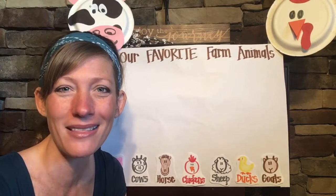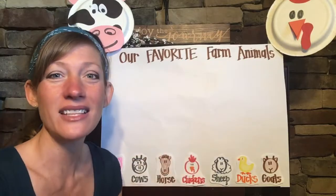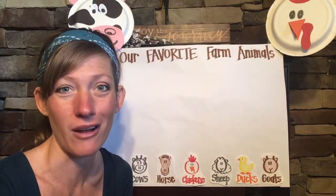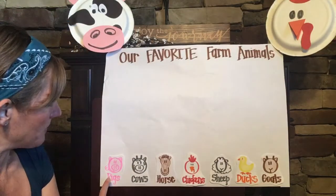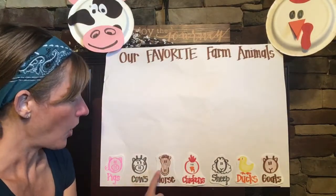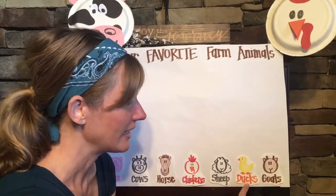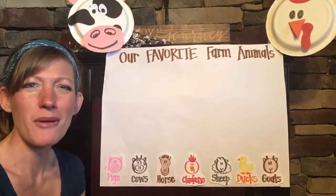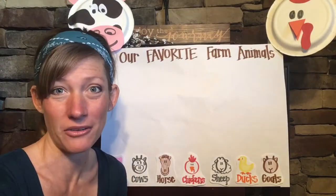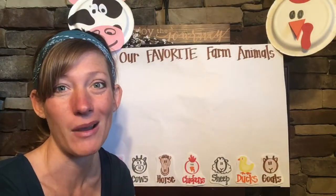and something to write with, up at the top I wrote our favorite farm animals. That's the title of our graph, because in this graph you'll be able to see what our favorite farm animals were. Okay, at the bottom I drew a picture of a pig, a cow, a horse, chicken, sheep, duck, and goat. Those were just some of the farm animals that I thought maybe my kindergarten friends might say was their favorite. So now I've got all this space here, and what I'd like to do is share with you what I found out.